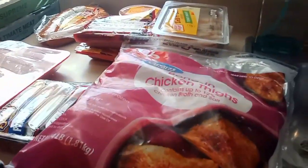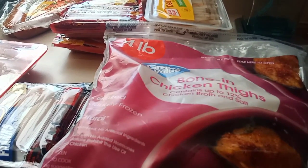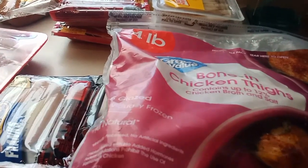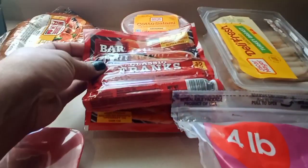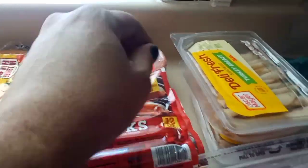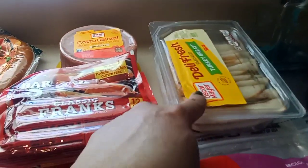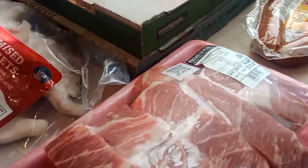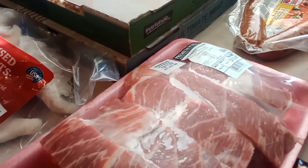Got some more meat. Another bag of the chicken thighs, 4 pounds, and they was $6.47. They did go up a little bit. Ballpark Franks, the Bar S hot dogs, 2 packs of those, Cotti salami, 2 things of the turkey breast. These was $4.97 rollback sale. Smoked sausage, and I got a thing of premium pork country style ribs for $10.47.